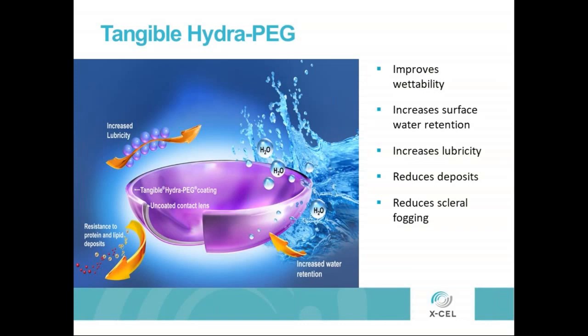And then they did the biology piece, which was to figure out what different materials would interact naturally with the eye and improve comfort. The biocompatible material that they have in the Tangible Hydra-PEG encapsulates the entire lens front and back, and the polymer is covalently bonded so that it's permanently attached to the surface of the lens. It's a distinct material that has its own thickness, its own properties, and it all enhances the comfort of the lens, improving wettability, increasing surface water retention, increasing lubricity, reducing deposits, and reducing scleral lens fogging.